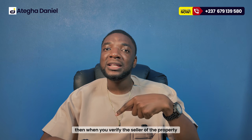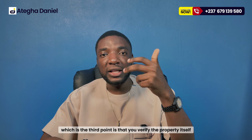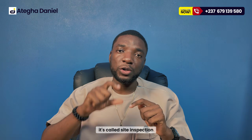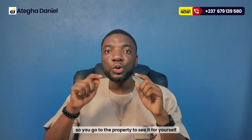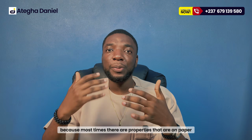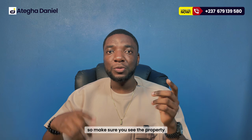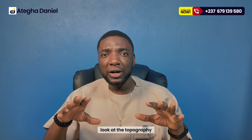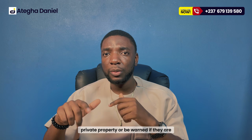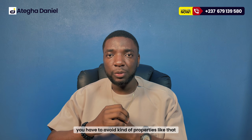Then when you verify the seller of the property, the next thing you do, which is the third point, is that you verify the property itself. It's called site inspection. So you go to the property to see it for yourself, because most times there are properties that are on paper but they don't exist on site. So make sure you see the property, look at the topography, check whether there are signages on the property that say private property or B1. If they are, you have to avoid properties like that.